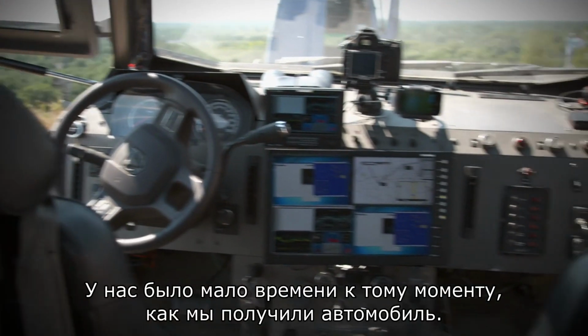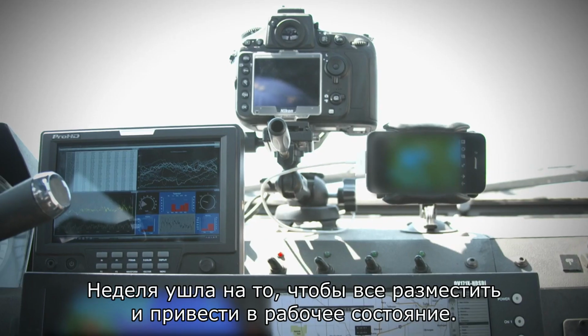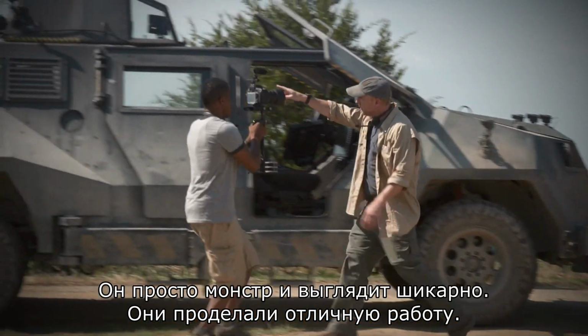Once we actually got the vehicle, we had a very short amount of time. It took about a week to get everything in and working. And so I was very impressed with the teams that created Titus. It's a beast. It looks amazing, and they did a fantastic job.